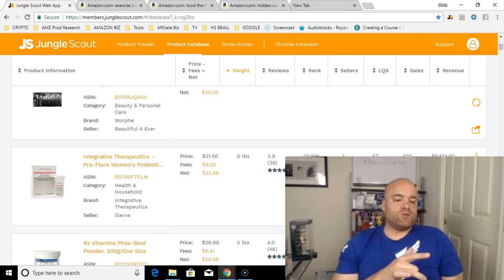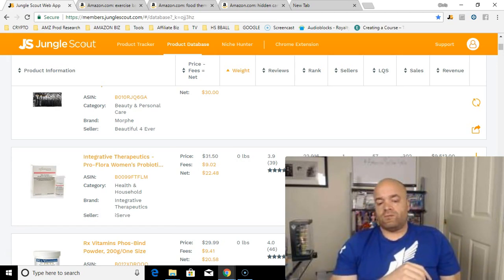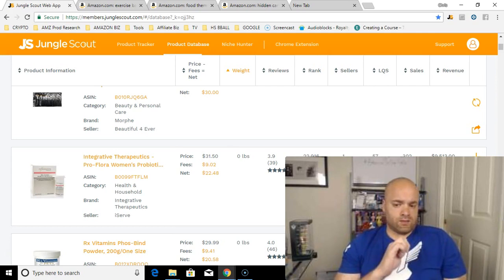So that's how you use the Jungle Scout web app, but mainly that's how you use the Jungle Scout Chrome extension. I would recommend both of them. Definitely, even if you end up with the basic of the Chrome extension, it's got a lot of good features. It doesn't have them all, but it's got a lot of good features, and it does the exact same thing.